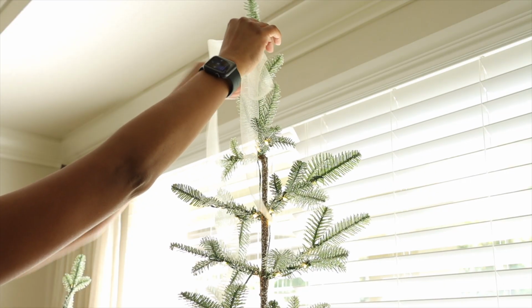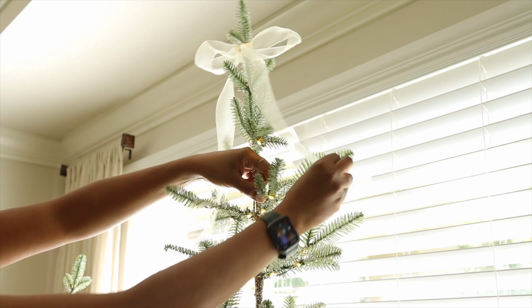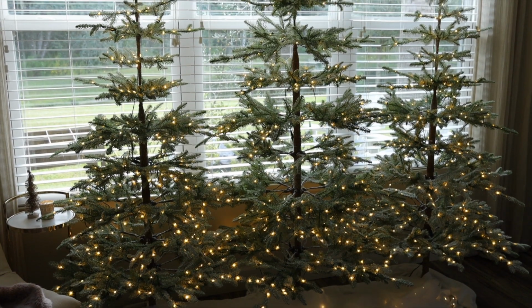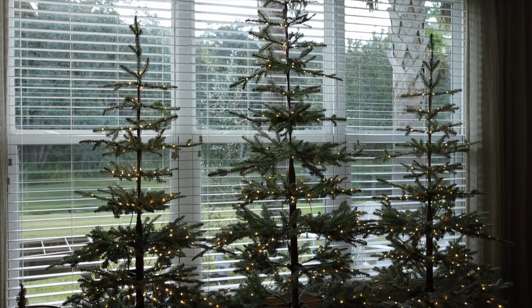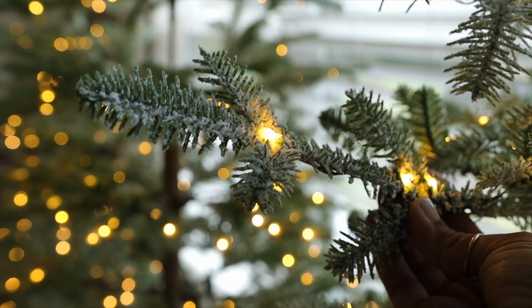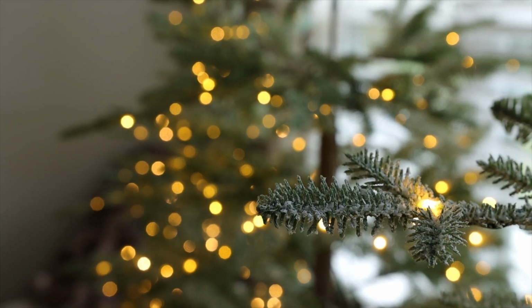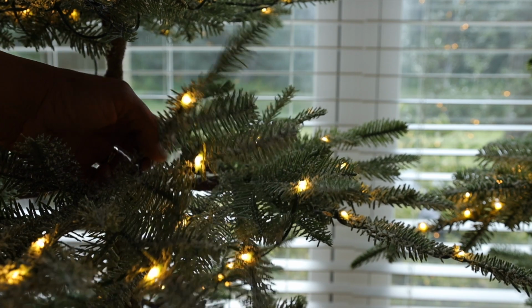Use ribbons, lights, and maybe just a few of your favorite ornaments. In this example, I brought the outdoors in with a grouping of 3 frosted Alpine balsam fir trees. The tips are frosted ever so perfectly. And I also love that there isn't much shaping that's needed for this tree.